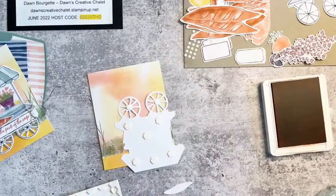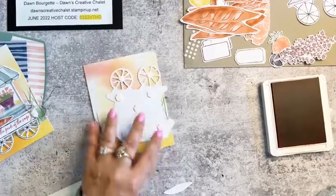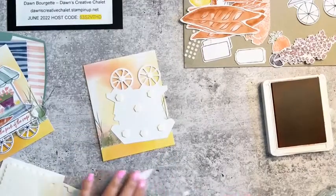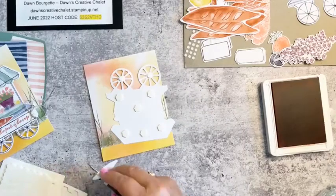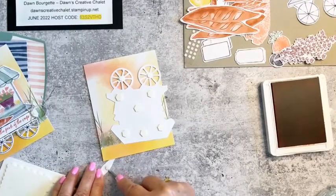Now, these littler dimensionals come in handy for the middle of the little wheel there, and also for my bread. So, like I said, instead of me cutting them down, I got tiny guys here, so we'll put a couple little tiny guys on the bread, or the baguette. Is that what they call that technically?